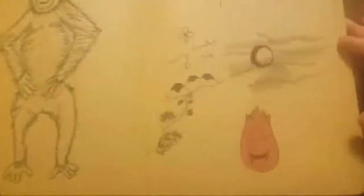My husband told me to draw a mother doing laundry. Unfortunately, that's what came out. Yeah, just lots of different stuff.